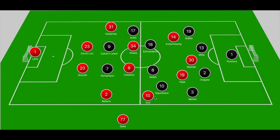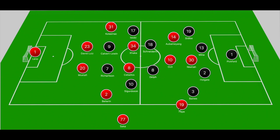There were also times where Ozil dropped off a bit deeper into that zone and stayed ahead of Baines, and that's when you'd see Bellerin possibly making underlapping runs ahead of Sigurdsson into that right half space zone. But nonetheless, if Ozil wasn't drifting into those spaces, then you would see something similar, and sometimes you have Pepe adopting that wide touchline role with Bellerin making the underlapping run, or vice versa, where Pepe would drift in a bit narrow and allow Bellerin to try and get forward.